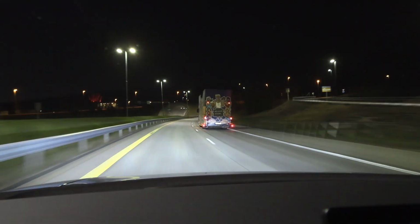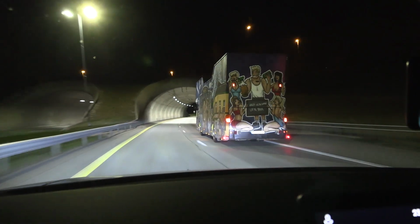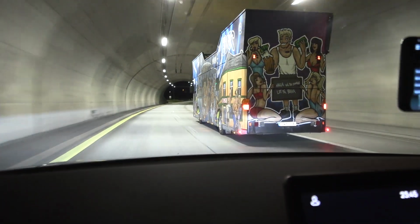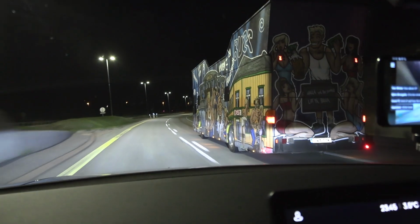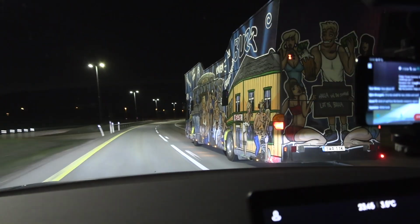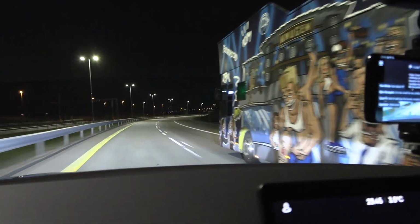Russebus! Wait, this has a Swedish license plate. Hallå, vill du smaka lite på balla? Oh, it has started.